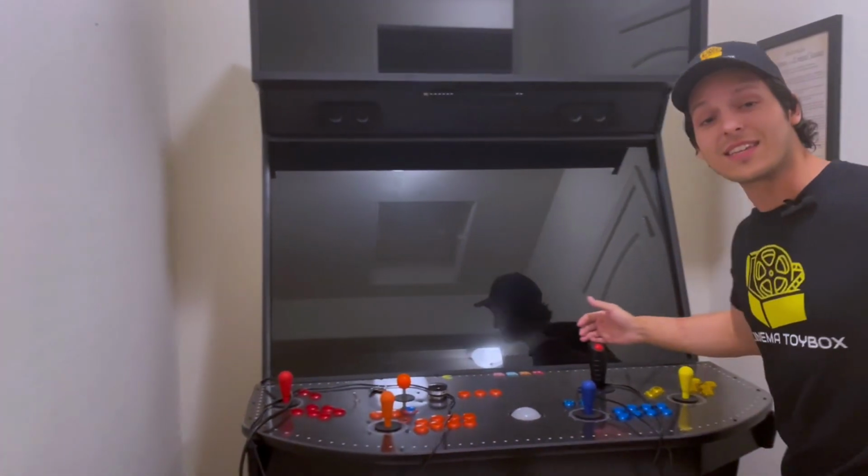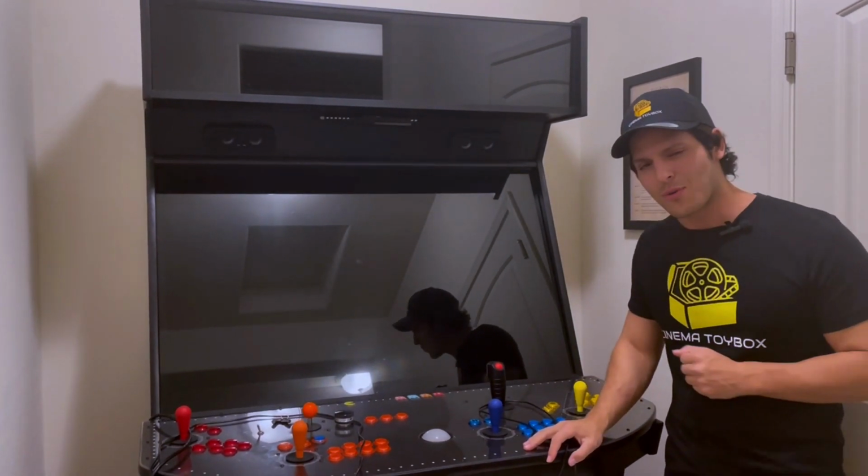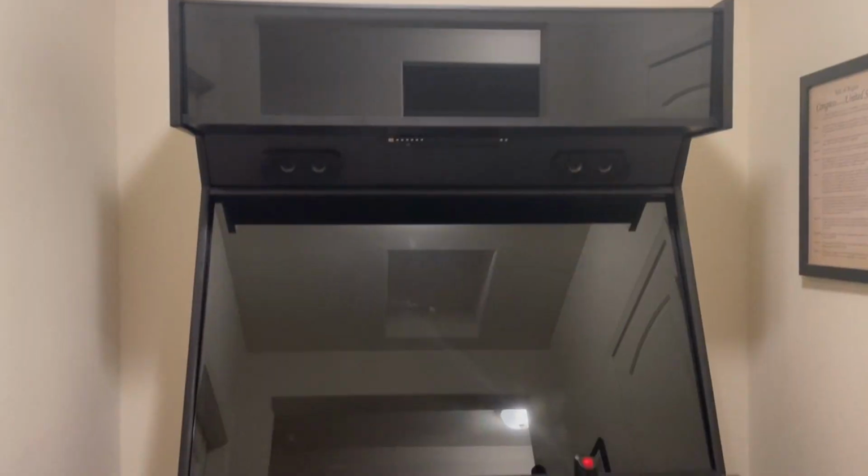This is an extension of the game room. My arcade machine, I love this bad boy. We play it on my birthdays. Very nice.